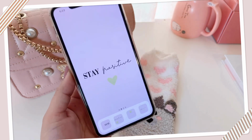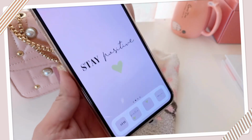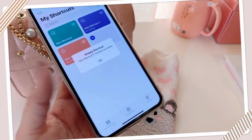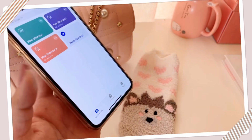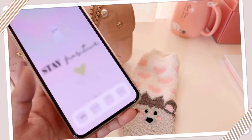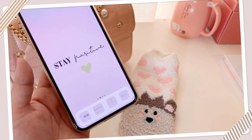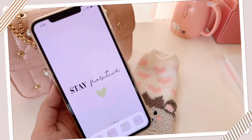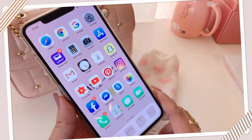Here is what my home screen looks like. I have 4 icons right here that I don't really use. I'm trying to figure out how to set up my apps in these icons right here. But for now, they're just for decoration. And then the next page is all the apps that I normally use.